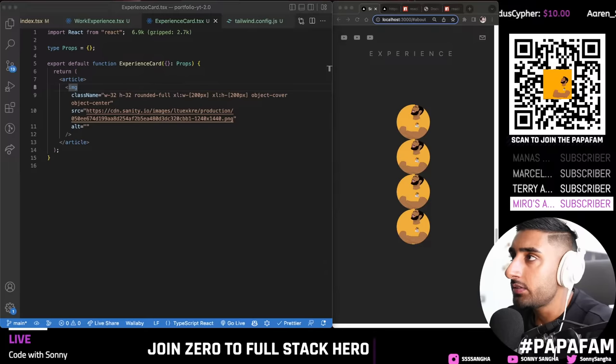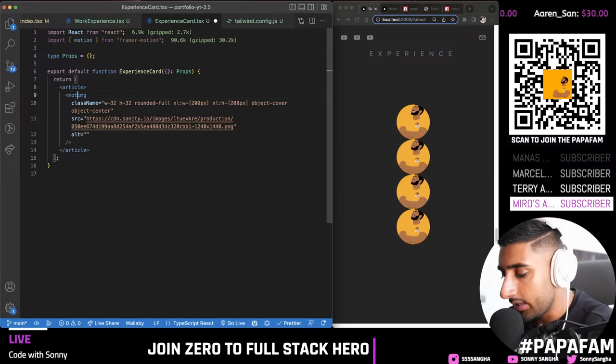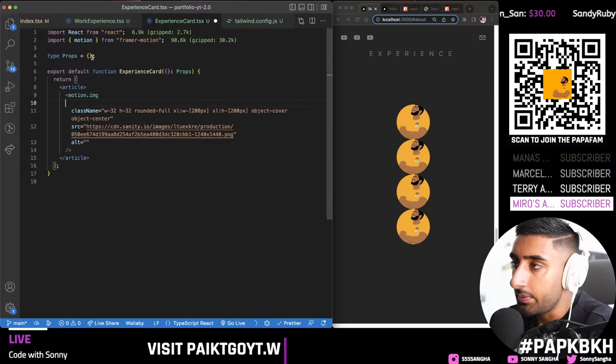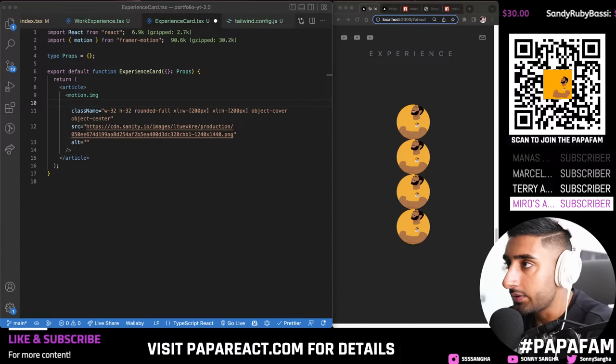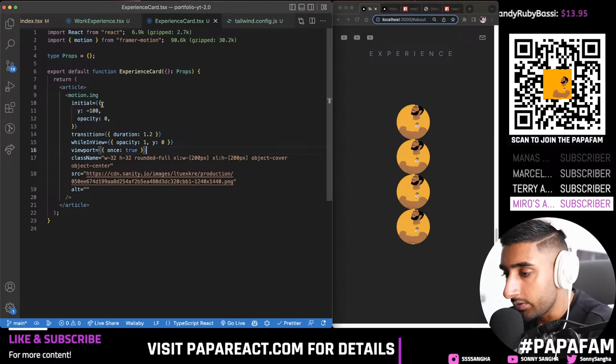Cool. I'm going to make that a motion image. So we're going to import Framer Motion like so. Import Framer Motion. And here I'll say motion.image like so. Okay. And this is going to animate in. So we're going to have an initial, a transition, a whileInView. And I only want it to happen once. So that's why we have this.